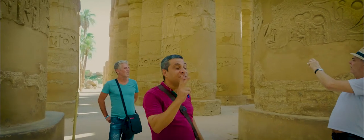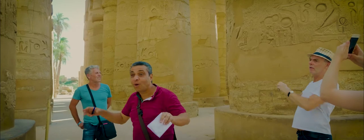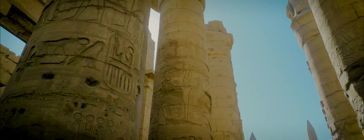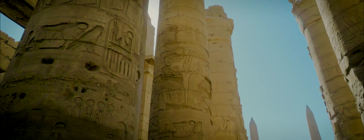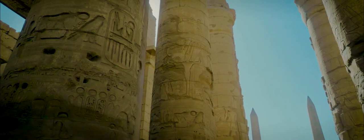They spent 200 years just to build the columns here. In this area, 200 years to build all the columns. Look at all the columns carefully. You feel they were done by a machine. All of them have exactly the same size. Look at how smart they were to choose the right location to carry all the columns you see here.